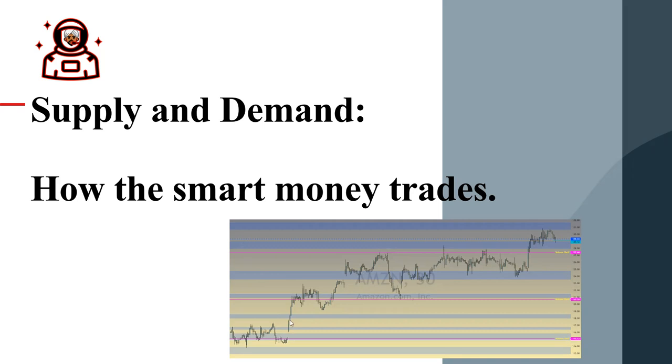As you can see on my Amazon chart here, the best moves came out of these supply and demand zones. You guys see that? And these are zones that I drew probably, like, I think too much. I try to redraw them every month. But Amazon, I kind of just left alone for a couple months. And as you can see, they just work, without much editing to the zones.